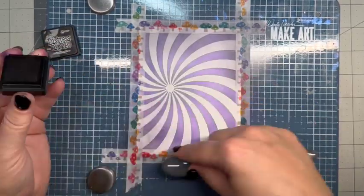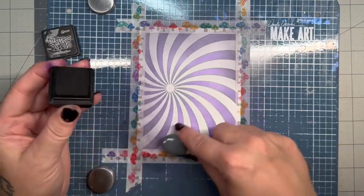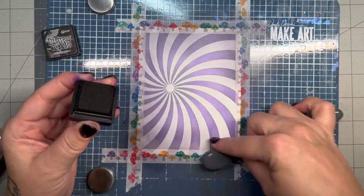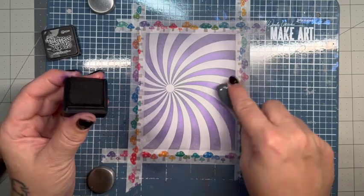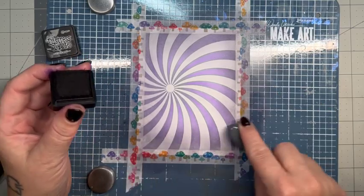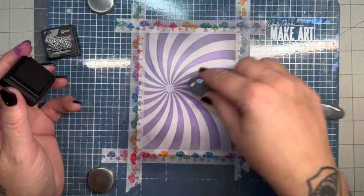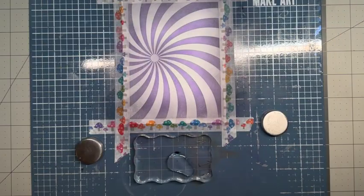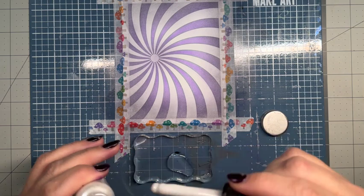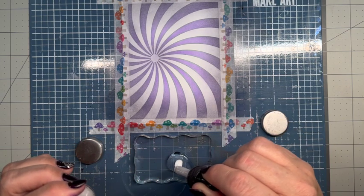So to give this spiral a little more depth and dimension, it's not really textured yet, I'm going in with the Distress ink in the black. I think this is Black Soot. And I'm almost creating, it almost looks like there's a wave, like it's coming up and then down into the little vortex there.